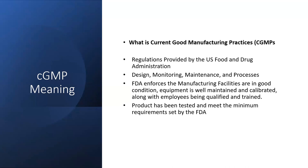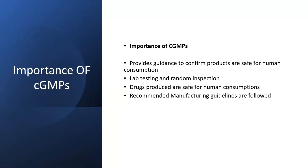So, if you have a new associate that has not been trained, would you put them in your facility with them not knowing how to do the task that's being asked? No, you definitely would not want that to happen. So why is it so important?